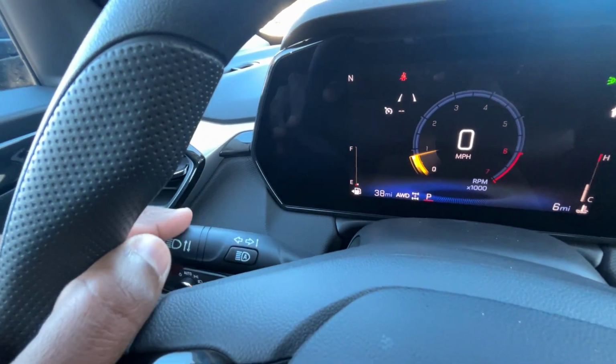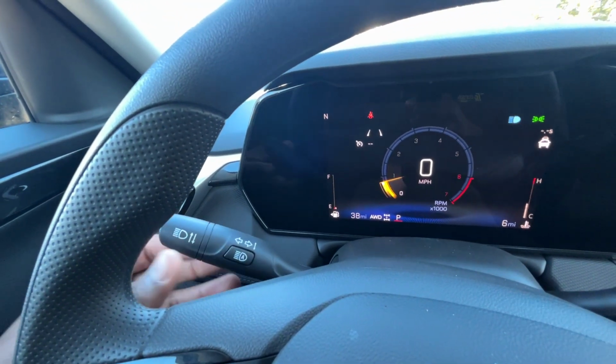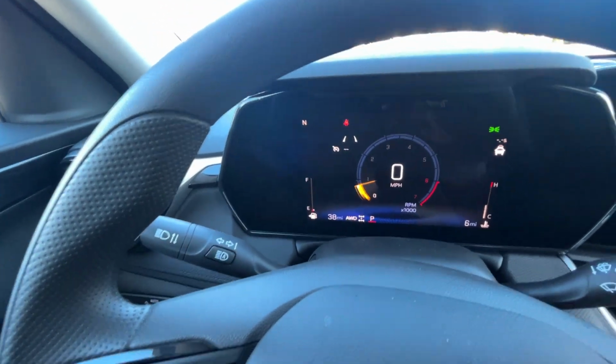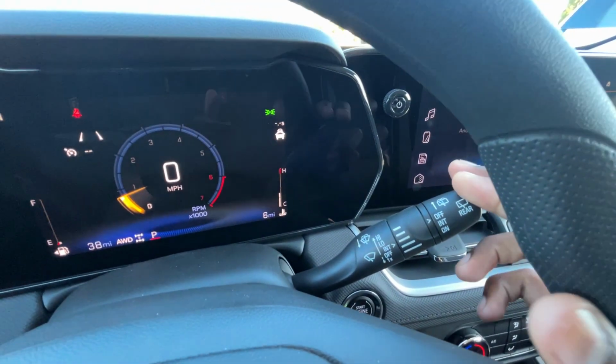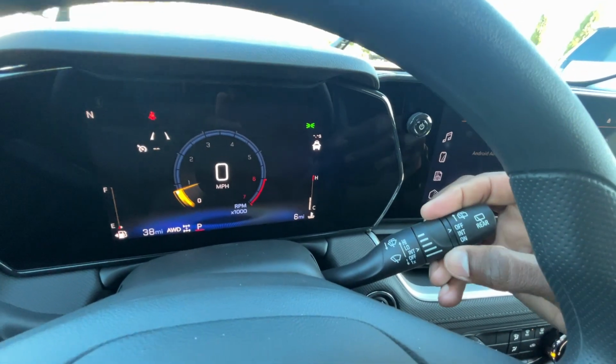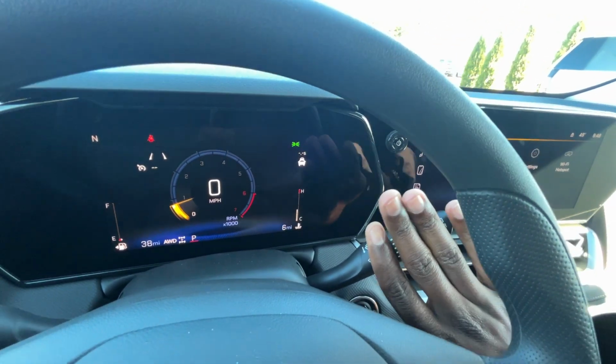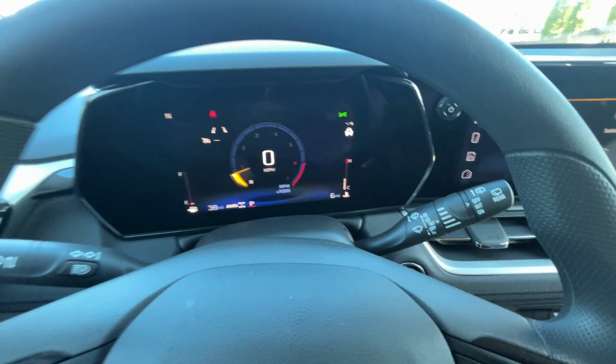Over here to the left stalk, blinkers. When the low beams are on, we can toggle the high beams there, flash there, toggle the automatic high beams. And then we have windshield wiper controls, just normal: intermittent, one time, off, intermittent, low, high. Then we can adjust the intermittent there, rear wiper, intermittent on. And then we push back for rear wiper fluid, pull up for front wiper fluid.